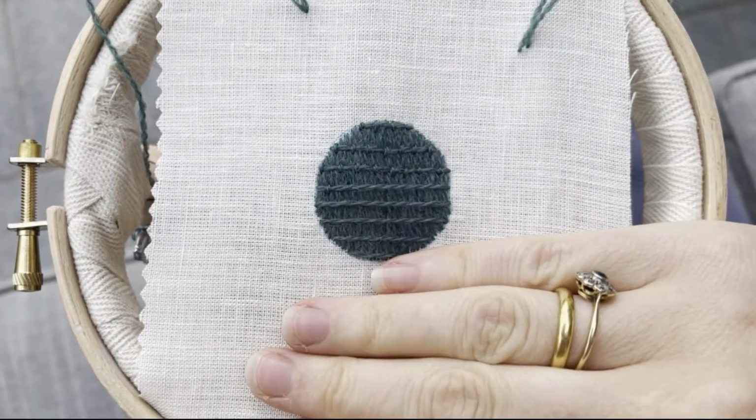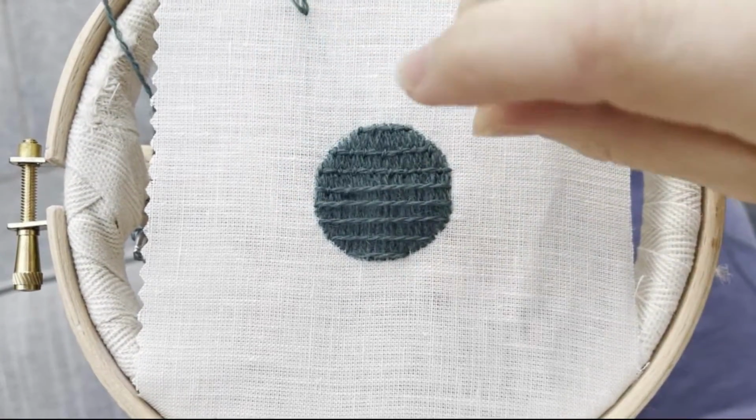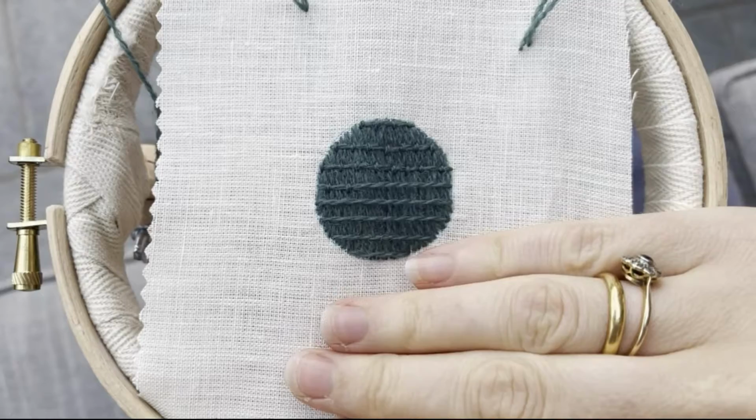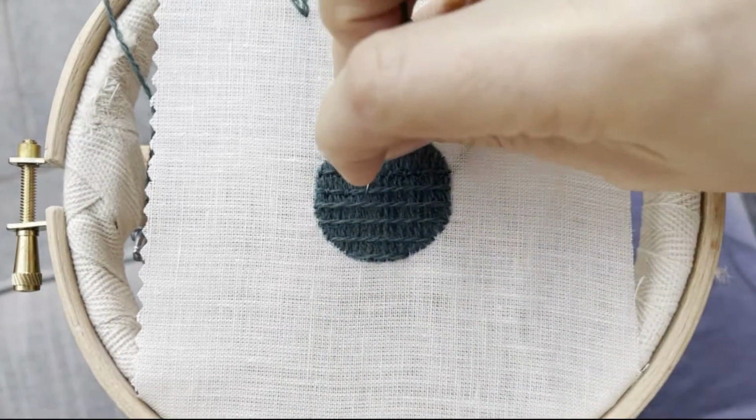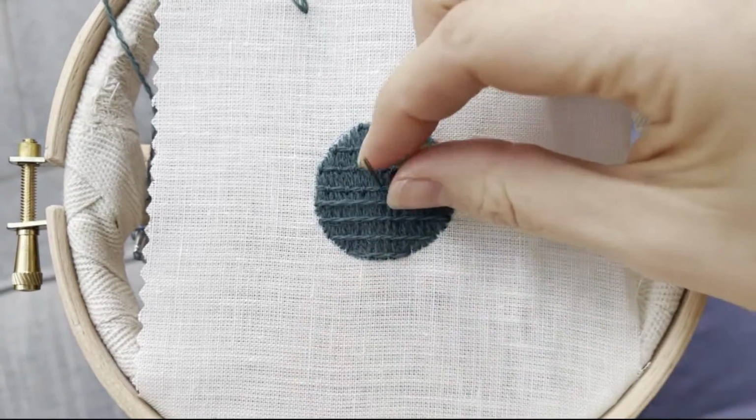You can see that now the pattern's established and I'm working my way down the motif, that I've got a working rhythm going, and that actually this bit is also quite quick to work. And again, it uses very little thread.